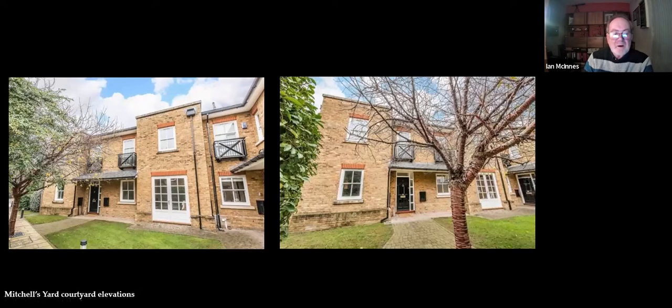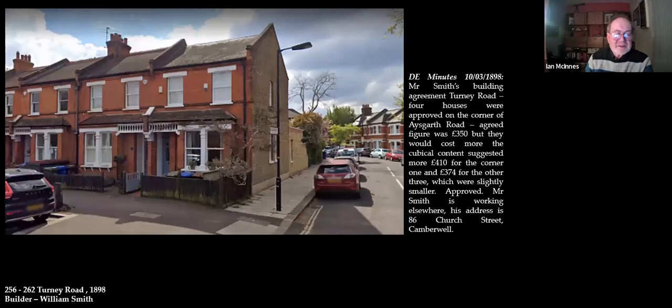But let's move now to Turney Road itself, and we'll start with 256 to 262, which is on the northeast corner of Aysgarth Road. These date from 1898, there are four houses here. The agreed building figure was £350 per house, but in fact the surveyor thought they would cost a bit more than that, £410.